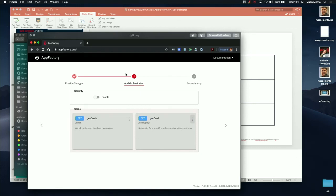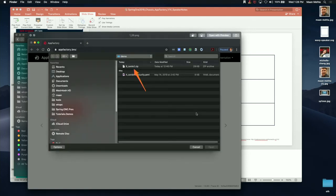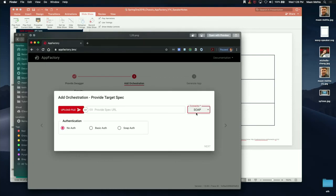You see the three street light icons. I'm going to click that. Now it's going to ask you the spec of the target. Which backend service you're going to call. Is it a REST or is it a SOAP? Look at the drop down on the right hand side. Right? So say, we will change this to SOAP. And I'm going to click the upload button. That's the button I clicked.